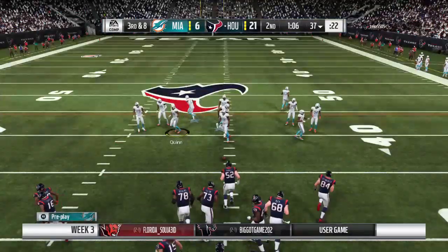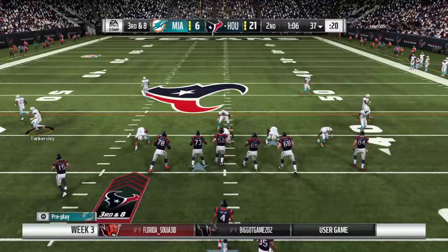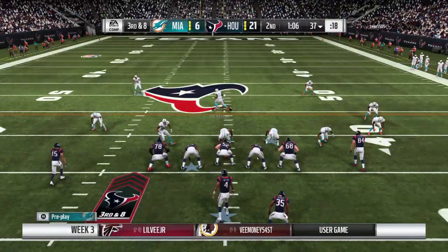The Texans on 3rd down. They haven't been stopped yet. A perfect 7 for 7. This is 3rd and 8.